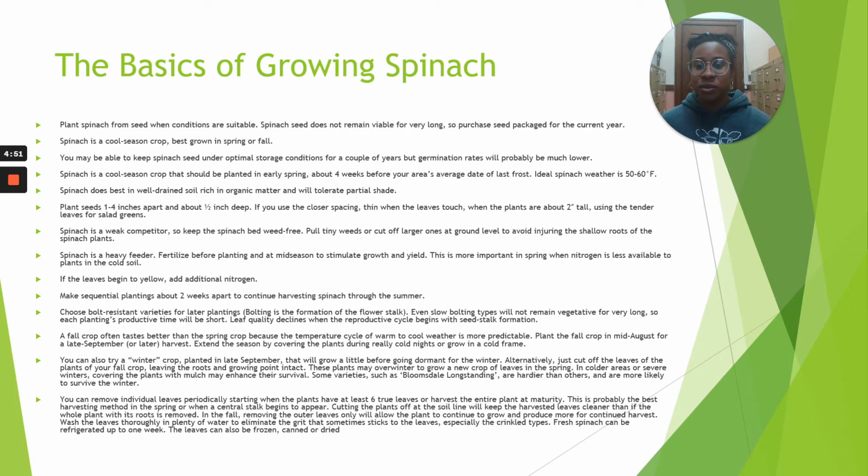Make sequential plantings about 2 weeks apart to continue harvesting spinach through the summer. You want to choose bolt-resistant varieties for your later plantings, and bolting is the formation of the flower stalk. So even slow bolting types will not remain vegetative for very long, so each planting's productive time will be short. Leaf quality declines when the reproductive cycle begins with the seed stalk formation.